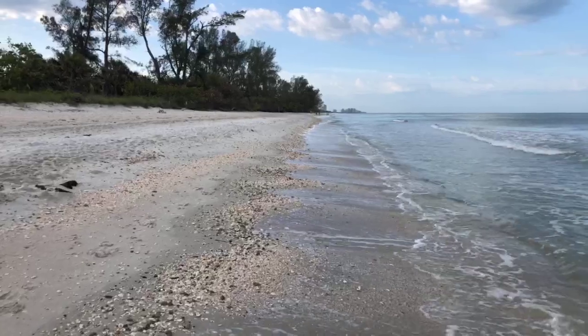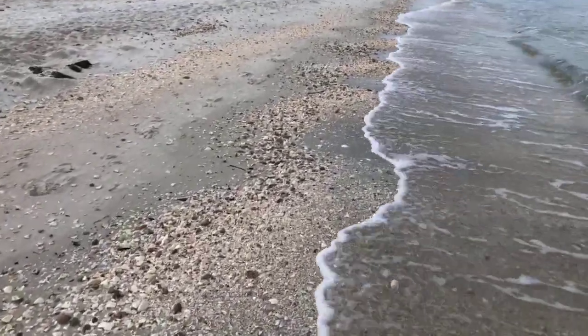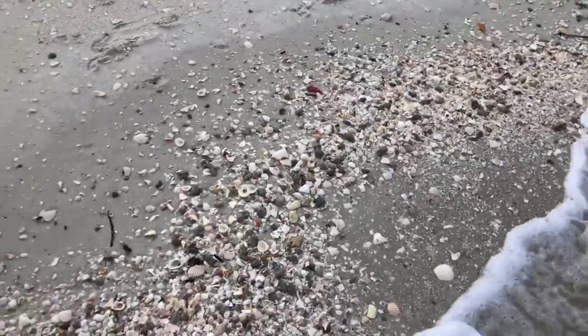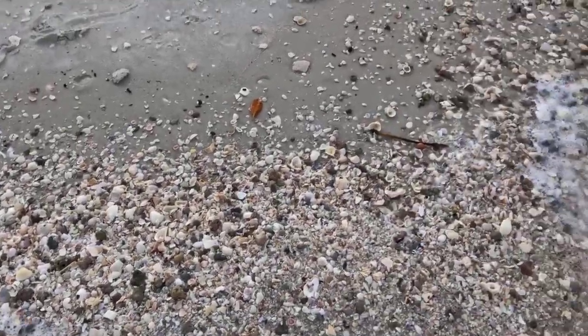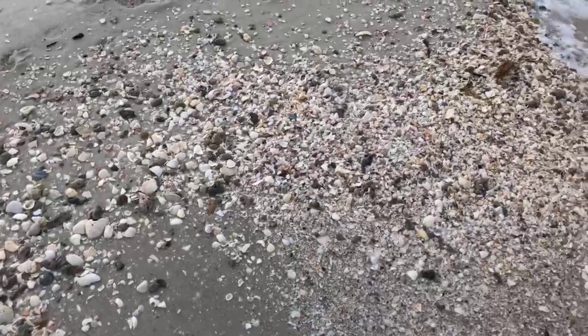Well, I'm hoping to find a nice little moon shell again this morning. I found a nice one the other day. Nice little shark eye before the tide comes in, but you never know what you're going to find out here. The tide is definitely starting to come in fast now. High tide is about 9:15.